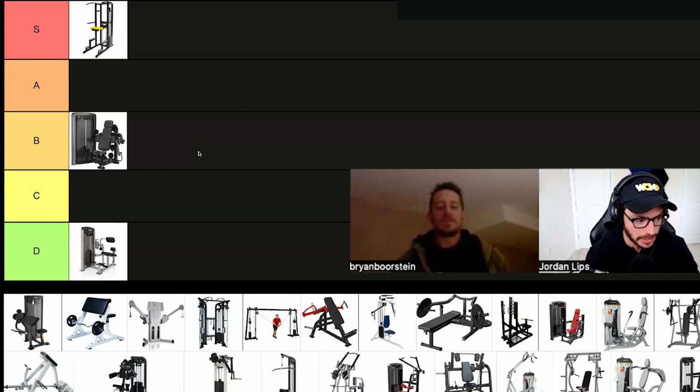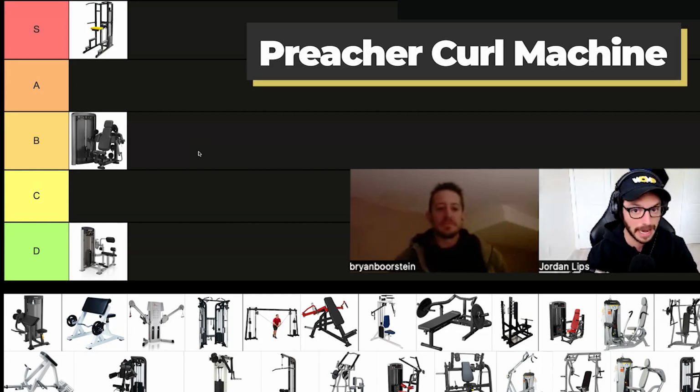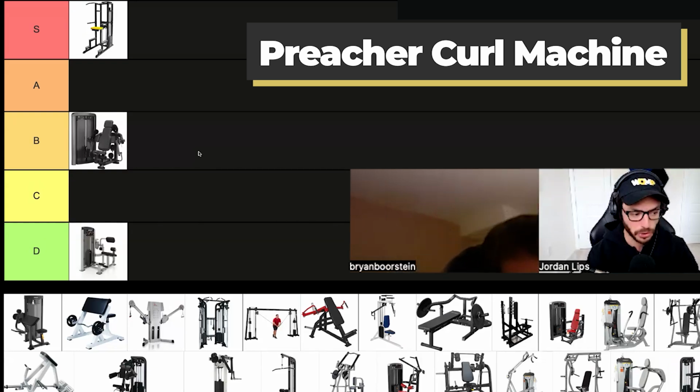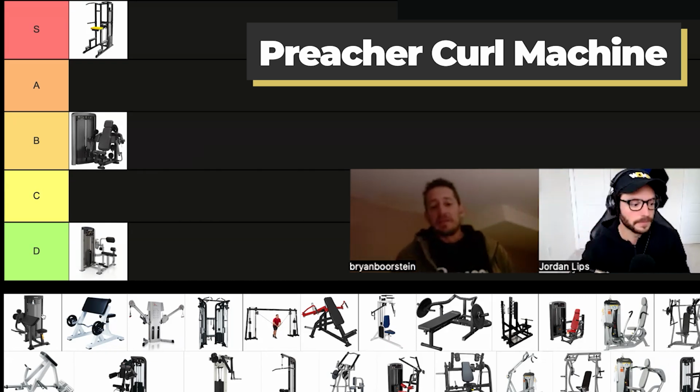So the next one, you're gonna hit this one. It's just your stock standard preacher curl machine, not the free weight, the actual machine. Most gyms have a selectorized preacher curl machine with those handles that curve out. Yep. Same. I love this machine, honestly.